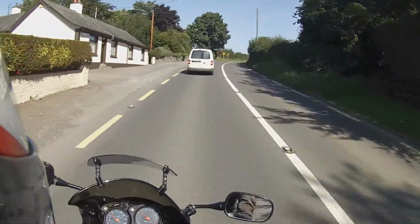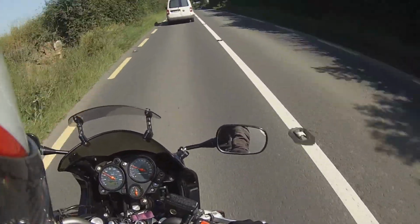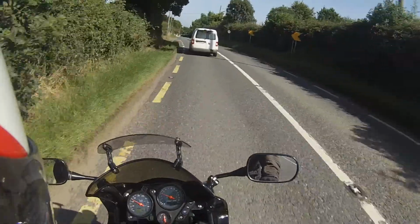The brakes are pretty good. They have 296mm discs up front. They're not linked like many of the Hondas of that era, but they do a good enough job.